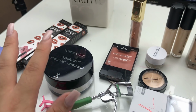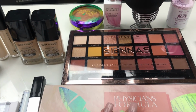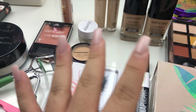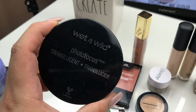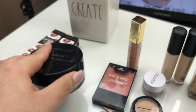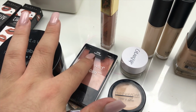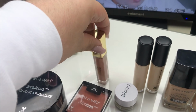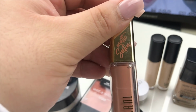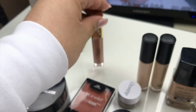I'm going to show you a little piece of what I'm using today. We're doing an all drugstore face. So we got the new Wet n Wild Photo Focus Translucent Powder. I've been wanting to try that. This is my favorite blush from Wet n Wild. It's called Mellow Wine. We have this new Milani Matte Satin Liquid Lipstick in Lavish.